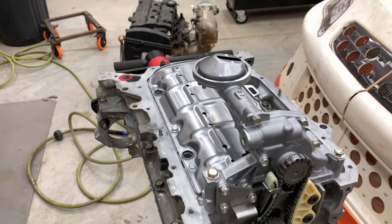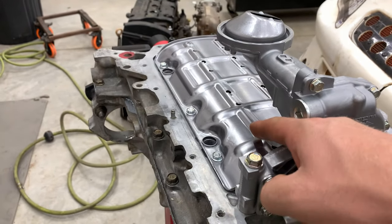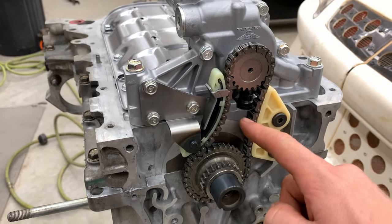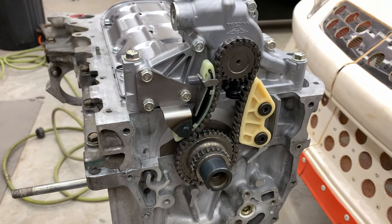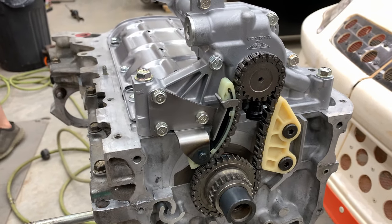All right, guys, well, since the rain let up for just a second, I'm gonna show you what we got going on here. This is the Jason Waters Type S oil pump kit. It comes with the pump, the windage tray, the bolts to put it on. It also comes with the new chain and the guide, but you do have to get the tensioner separate. A lot of times you can reuse the tensioner you have, but just for peace of mind, I went ahead and bought a new one for this motor.